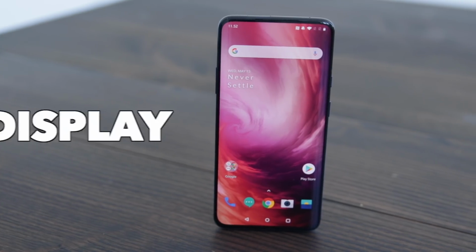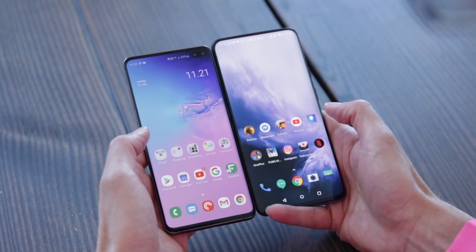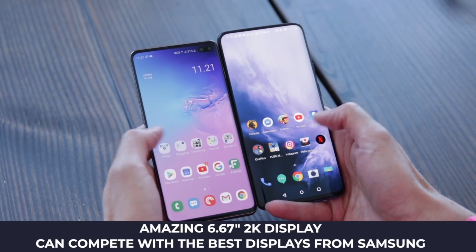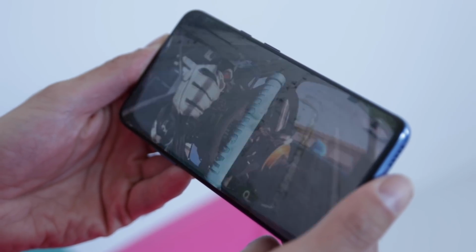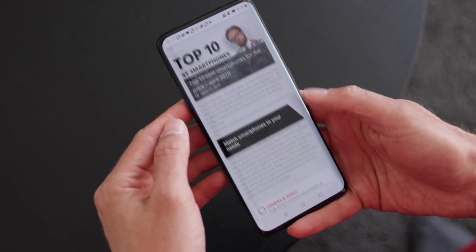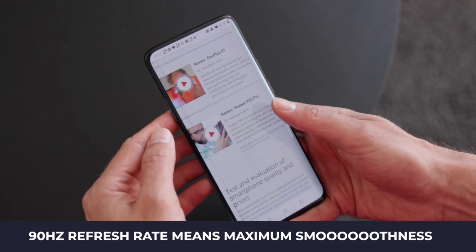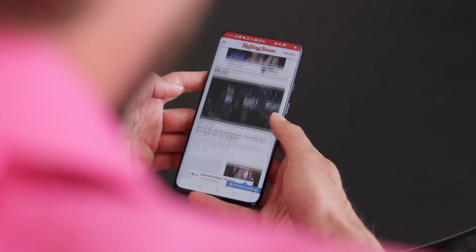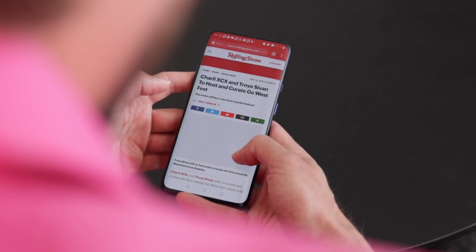The perhaps biggest improvement on the OnePlus 7 Pro is the display. It's in direct competition with the very best displays from Samsung and Apple. It's simply amazing. 6.67 inch big with 2K resolution, and it's a fluid AMOLED display. Why fluid AMOLED? Because it got 90 Hz refresh rate instead of 60 Hz. That means the screen refreshes 90 times per second instead of 60 times, which gives a more fluid experience. Basically, the display is simply fantastic.